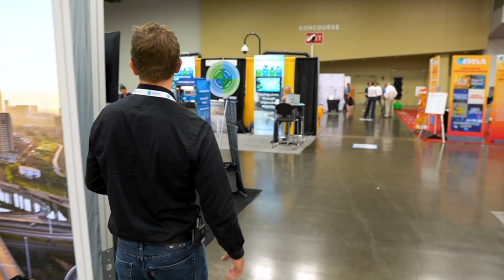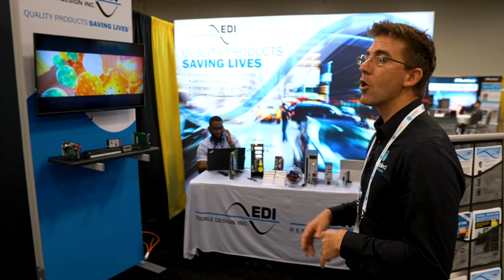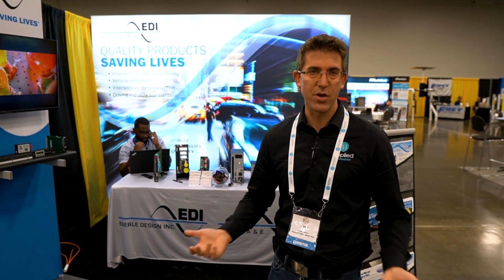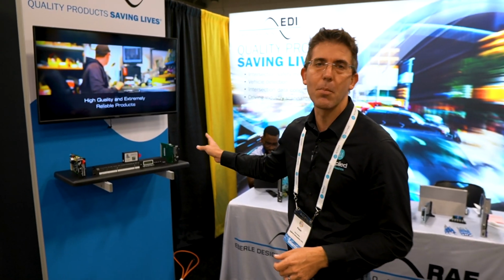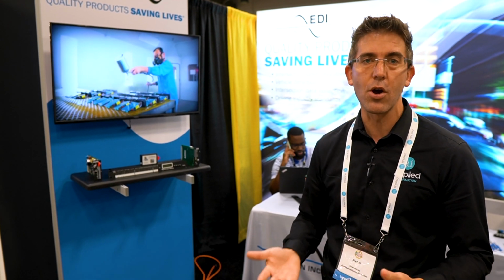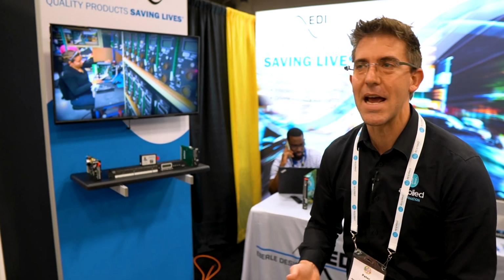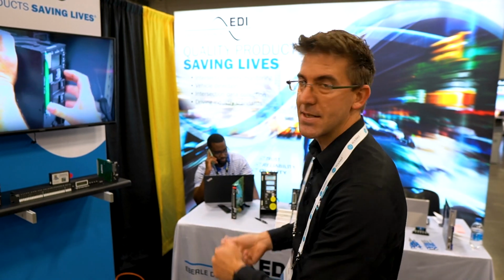Behind them we have got EDI. EDI is one of these companies that if you go to any traffic signal, they're pretty much in every single traffic signal. They have got detection equipment and they've got a lot of the conflict monitors. So conflict monitors determine whether or not your traffic signal is ever in conflict. That's why the movie, The Italian Job, could never really happen here in the United States, because the conflict monitors will kick in and never ever allow two green lights in opposing directions to happen. That's thanks to these guys, EDI, who manufacture all that equipment.